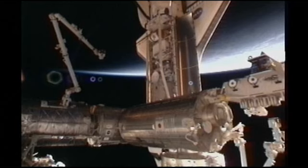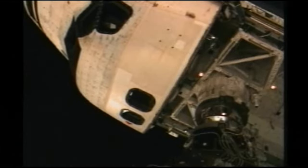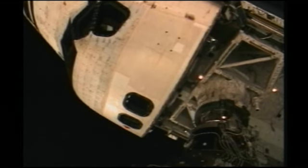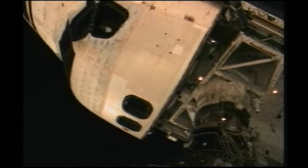The final docking, the tolerances for a successful docking, plus or minus 3 inches. So when you think about where you came from, down on the planet, and how fast you're going, to pull all that together and make this rendezvous happen is really an incredible feat.